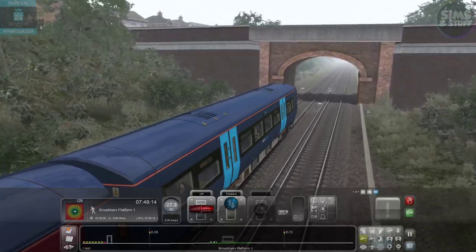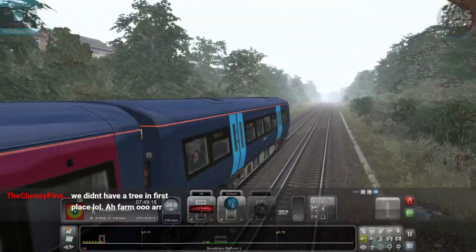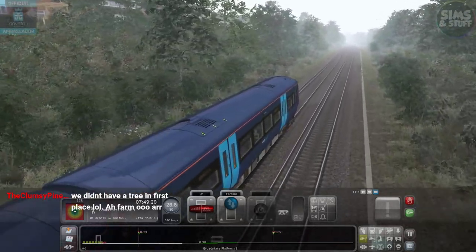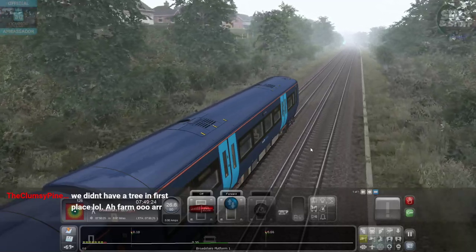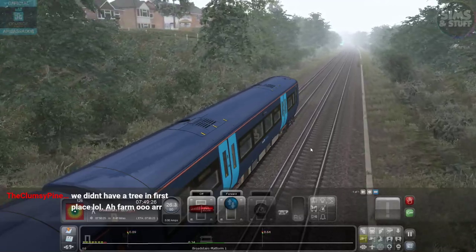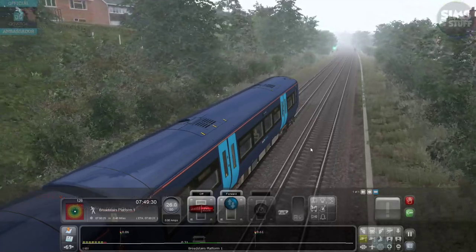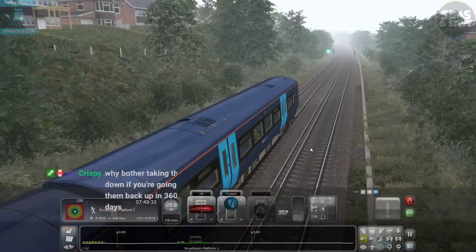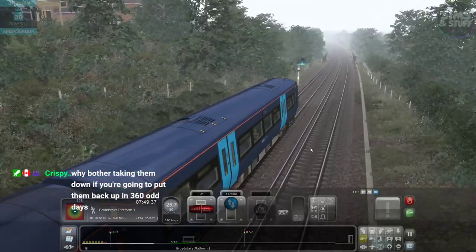Right, coming to Broadstairs. Opposite to Narrow Stairs. Definitely going quite slowly. Definitely either under-accelerated or over-braked. I think I under-accelerated, because it wasn't very far between the platforms. We're going to arrive roughly on time, actually, so this is probably a good speed.